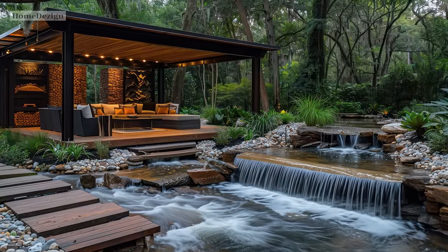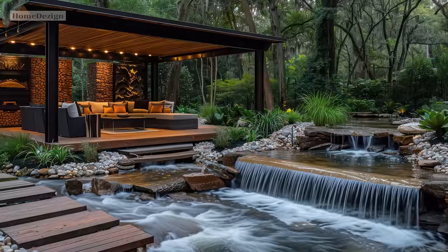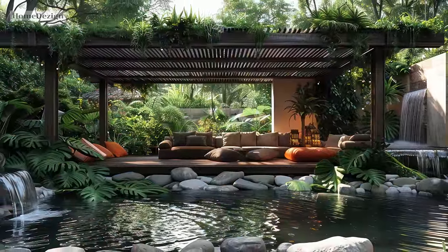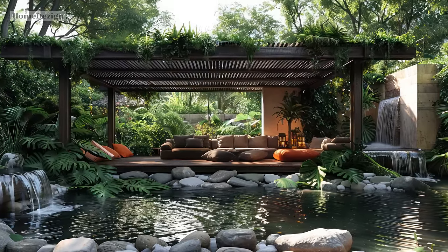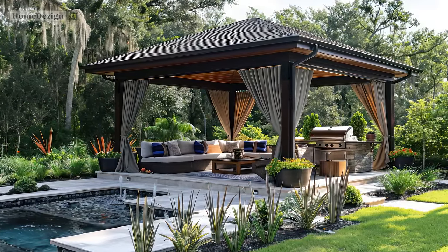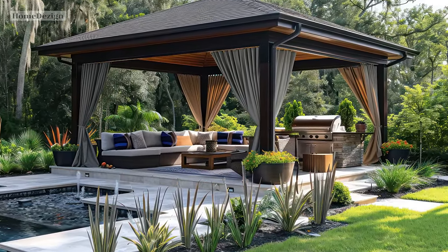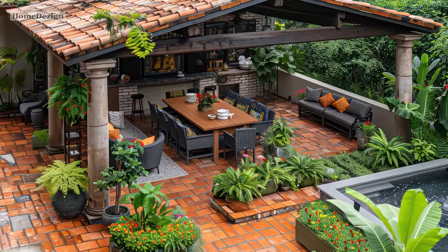Integrating the gentle sound of water into your pergola oasis adds an extra layer of relaxation, transforming it into a haven where you can escape the hustle and bustle of everyday life and reconnect with nature. The presence of water not only delights the senses, but also serves as a focal point around which you can design and arrange your pergola retreat.